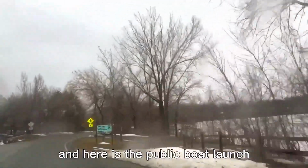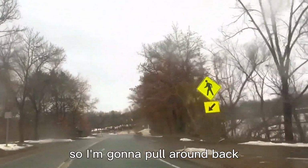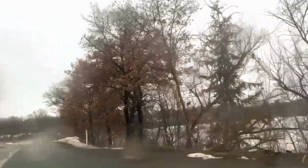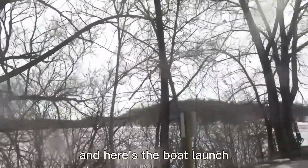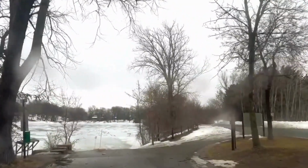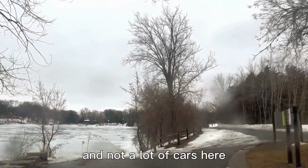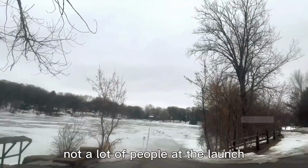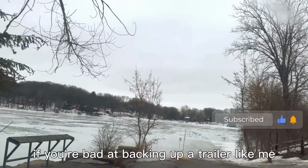And here is the public boat launch. So I'm going to pull around back. The parking lot is on the right-hand side, and here's the boat launch. Literally just launch your boat and come on in. And it's generally very quiet and not a lot of cars here, not a lot of people at the launch, which is great if you're bad at backing up a trailer like me.